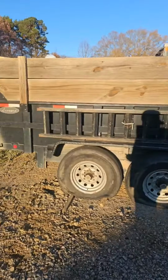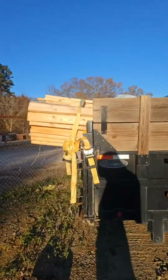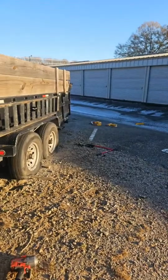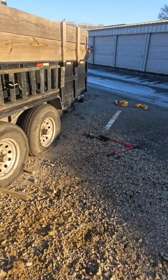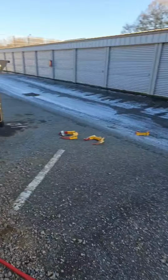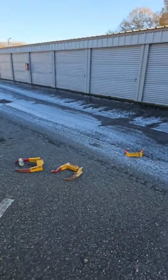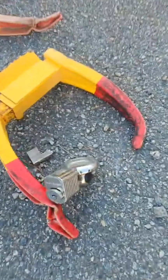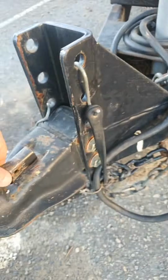So you can see this is a nice trailer. It's loaded with a bunch of 2x4s and lumber and who else knows what. They had two of those, what do they call it? Impound boots, whatever you want to call it. So they had 4 of those. I managed to get 3 bent out of the way. They had a hitch lock here, which is right there, and then they had a regular lock going through the little hitch pin here.